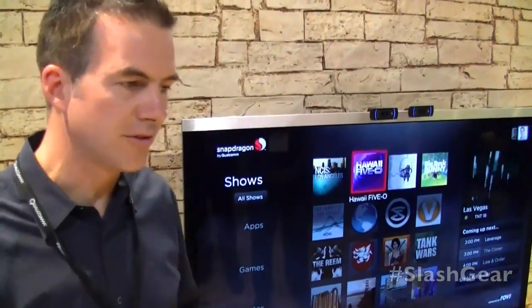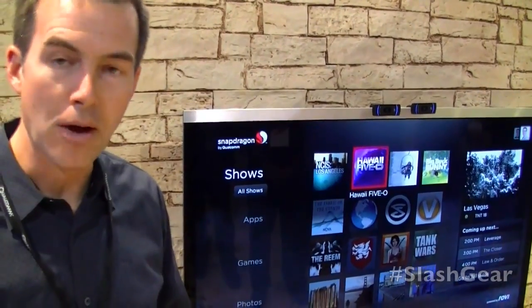Just to summarize, this is the Snapdragon S3 platform powering a television, and our first commercial launch is with the Lenovo TV, which you can see right over here.